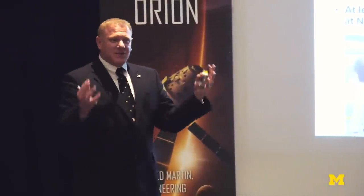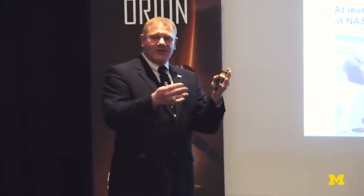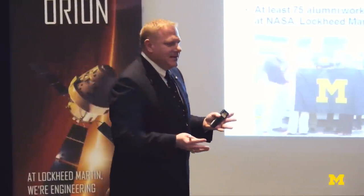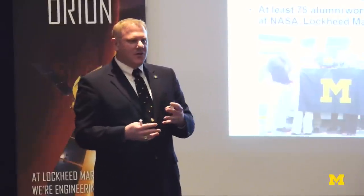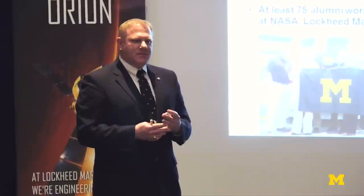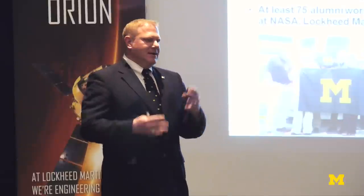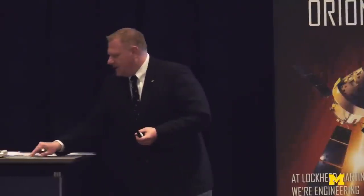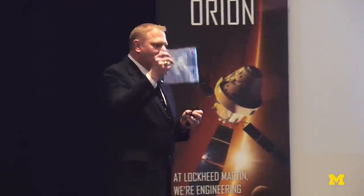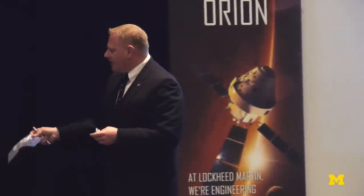So then I got the flag back. It's all ready to go. I send it down to Houston to be packed up with what we call all the other ancillary payloads. And the manager of those ancillary payloads, Joe LeBlanc, took great pains to make sure that all the items were well cared for. He took my flag, he folded it up, put it in a Ziploc bag that was then sealed, and all the items that were flown were sealed up to make sure that there were no outgassing issues.